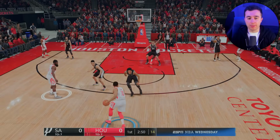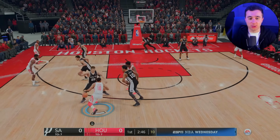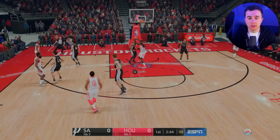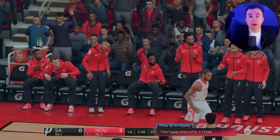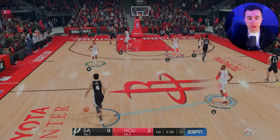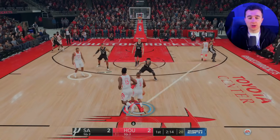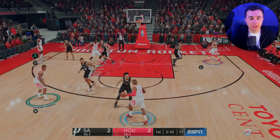I don't remember what it was in 2019. Tell you what, right off the bat, I feel like 2K is going to win the camera angle battle. Nothing's as good as the 2K angle. Okay. Clint Capella just threw that down. We're going to use the same teams in both games, so it's going to be Rockets Spurs. I'm using the Rockets. You know, I honestly don't know because this is the first game up, so I have no grading scale right now. Is this better than 2K? We're going to find out.